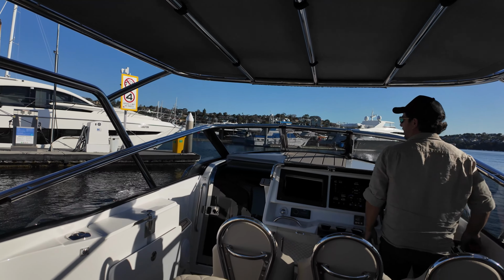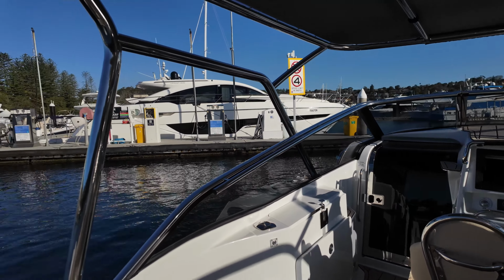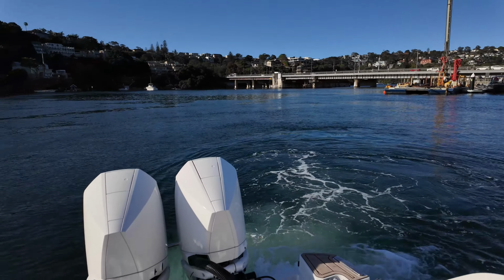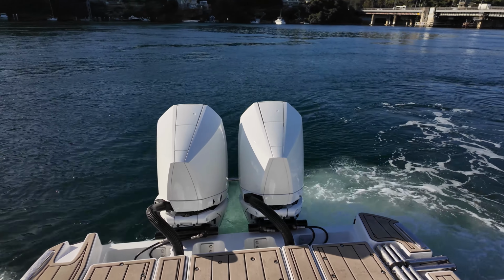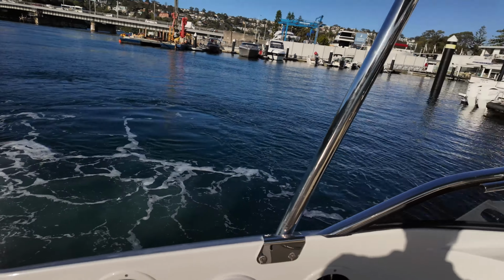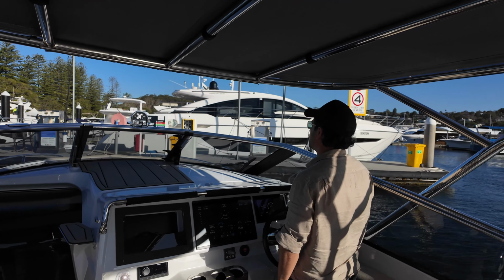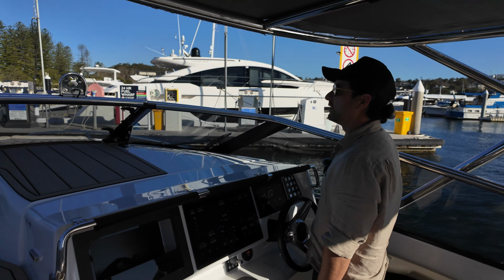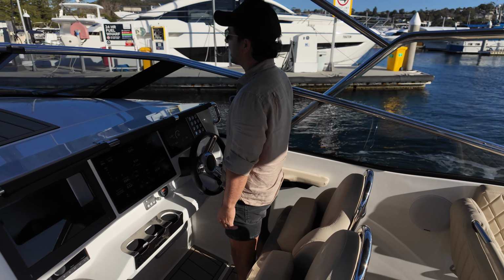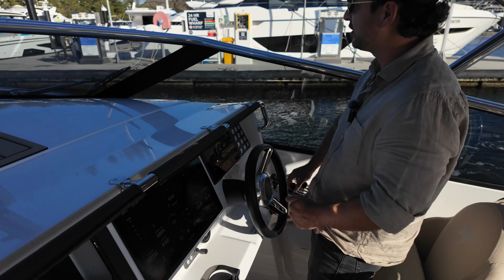So I'm just doing transverse thrust now, so right engine in forward, left engine in reverse, and I'm just going to spin the boat. I've got a little bit more throttle on the left engine. My rudders are centered, so the engines are working in transverse thrust mode. The wind and tide is taking me, so you can actually see the tide pulling me a little bit, but that's okay. I'm going to activate bow thruster so I have that ready to use, and we've successfully spun the boat around. I'm bringing the throttles down at all times before I change to shifting gear.